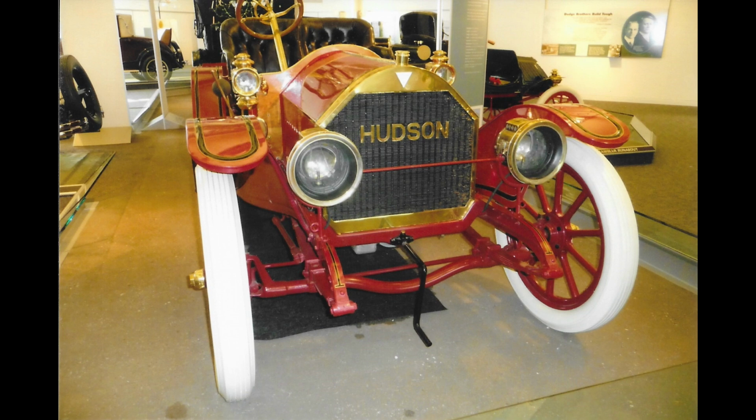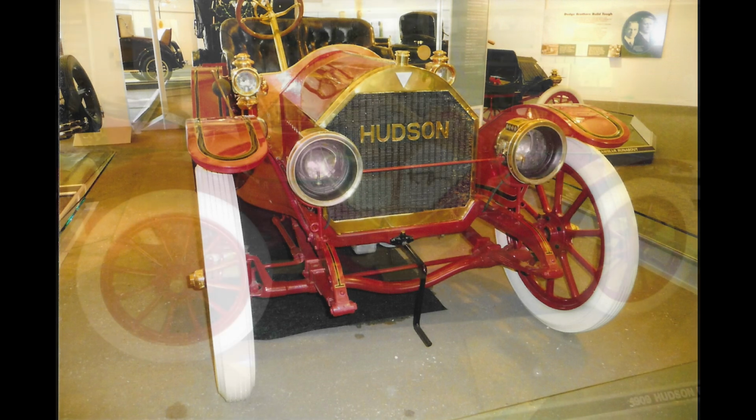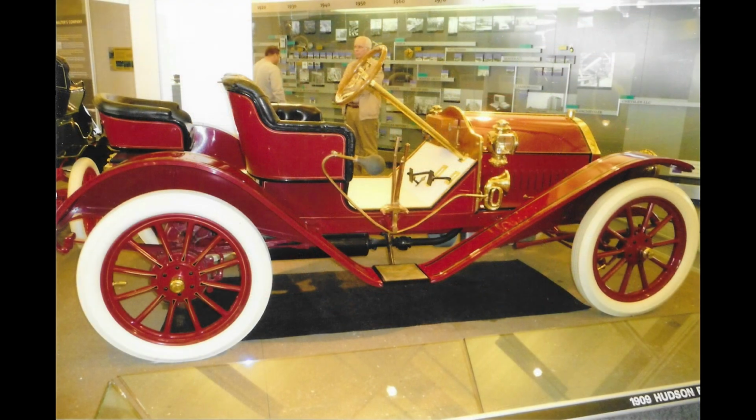Red car here is a 1909 Hudson Roadster. And it has acetylene lamps, and what sort of engine do we have? 20 horsepower, L-head 4. Base price $900. Beautiful leather seats. A lot of brass.